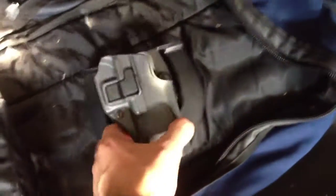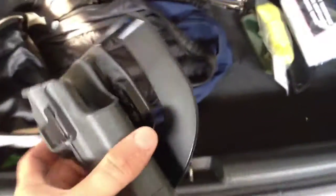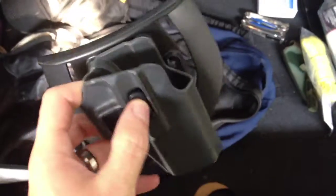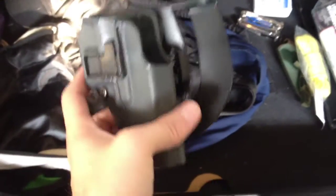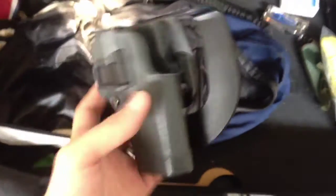Also, I have a holster. Now, why would I have a holster in here? Well, I carry my Glock 17 in the car with me. I don't usually carry it in a holster because I don't take this into work, so I just have it laying in my car. And if I'm ever trying to get home, I would need something to carry it with.